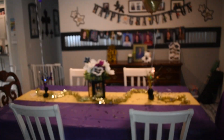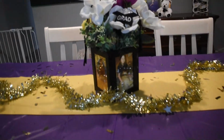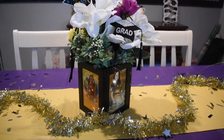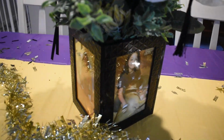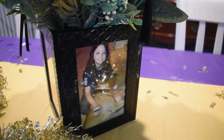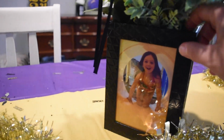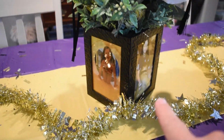In the dining room, this is what we have set up here. I went over to Dollar Tree and I made this. I have not done any DIYs in forever, and it was actually kind of nice to do this. I just got 4 picture frames and hot glued them together, and these are some of my favorite pictures of Megan. So it's Megan and Angus. This was when she was super little. I have no idea how old she was, and I'll go around the table and show you the other side in just a second.